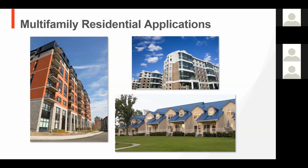You can see that it's used in multi-family residential applications. Depending on how high the building is, you might have to get an engineer involved, but you can see different types of finishes can be installed over the cement board. And so it allows you to continue to have a beautiful exterior.